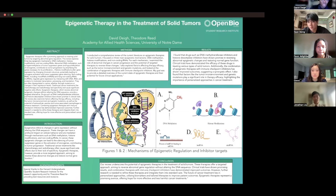The future of cancer treatment lies in these personalized approaches, utilizing biomarkers and tailored therapies to improve patient outcomes. Epigenetic therapies represent a promising avenue, offering hope for more effective and less harmful cancer treatments.